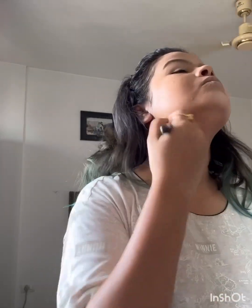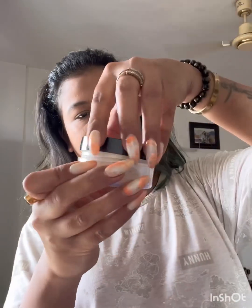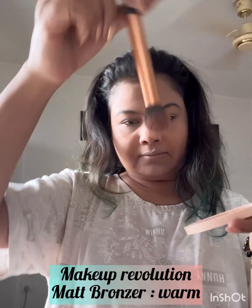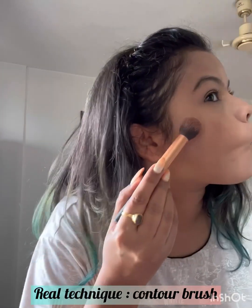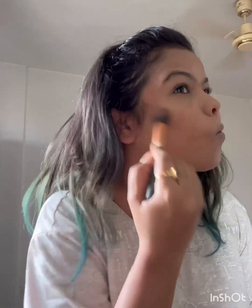Everything comes together with this loose powder. This is Sephora, the shade, I don't remember the shade, but you can go and check out whatever shade suits your skin. Now I'm going with this Makeup Revolution bronzer, which is a matte bronzer in a warm tone. There is a cold tone also, but I like the warm tone because I like my blush to be really nice and visible. Alright, so I'm just contouring my face and it really makes a difference, guys.